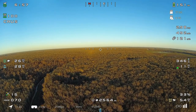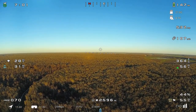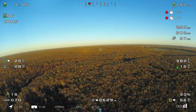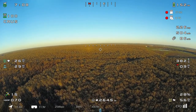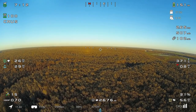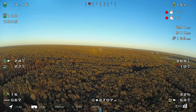But I do see that the wind speed has dropped some. Go ahead and climb back up. Climb a little bit more. Let's try to shoot up to about 375 or so. We don't want to really climb too high and break 400. We want to kind of follow the rules. But we're going to hold it right about here, and we're just going to start venturing out this way and see what the video looks like.